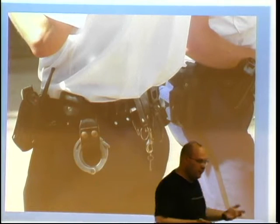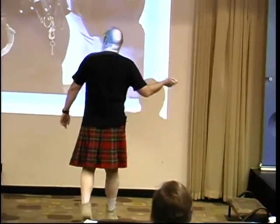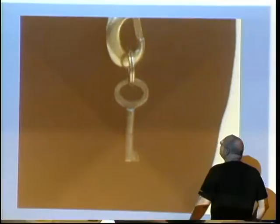So he went on to this police officer, and was like, dear sir, can I try my keys in your handcuffs? And the police officer said, fuck off, and turned his back to him.